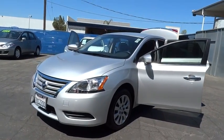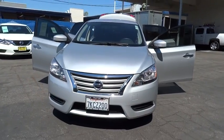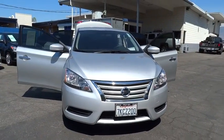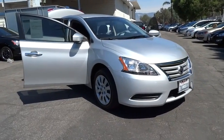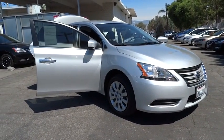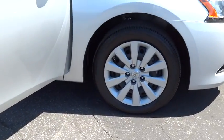2014 Nissan Sentra. With its spacious and versatile interior and stellar fuel efficiency, the Nissan Sentra is the obvious choice for anyone who wants to enjoy a stylish and comfortable ride. This vehicle has less than 25,000 miles. Here are some of this vehicle's great options.